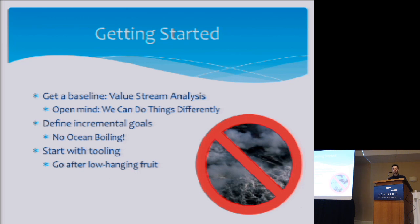Define incremental goals. No ocean boiling, please. Make small changes. Figure out what's the first step that you can do to make things better. Ask yourself, no, we're not going to start an open-ended project of, say, 2 years or more to get this to work. If we had a month or even a week, what could we do to make things a little bit better? Think in terms of incremental goals. And as I said, start with tooling. It's of the three, the easy thing to do. So it's good low-hanging fruit.